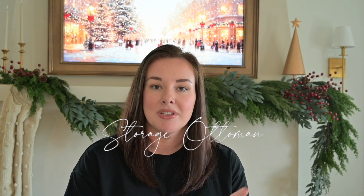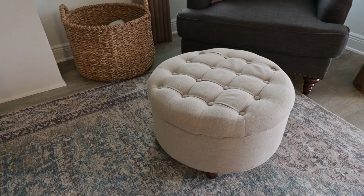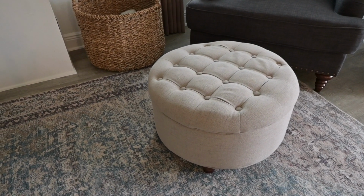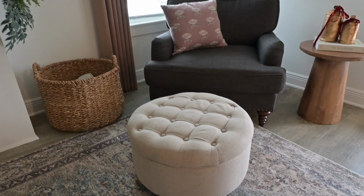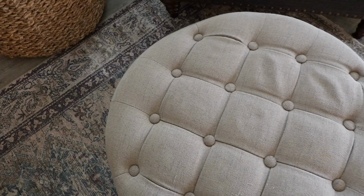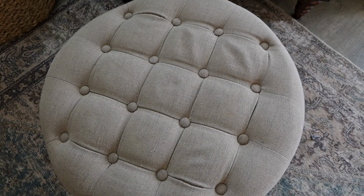Okay, so this next find is a kind of different. I have never been a big Amazon furniture shopper, but I was looking for a budget-friendly ottoman that would fit in the corner in our living room, and I actually found this one, and it has held up pretty well over 2 years. Again, I've got 3 boys and a puppy.